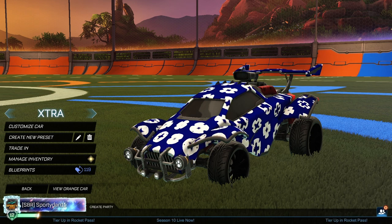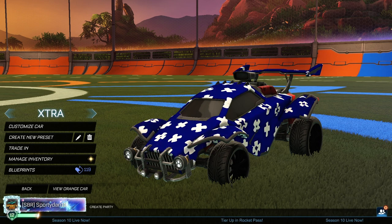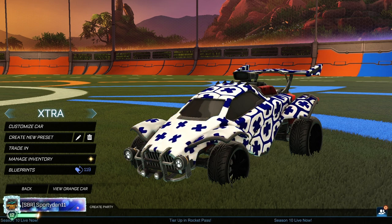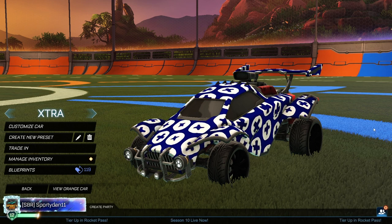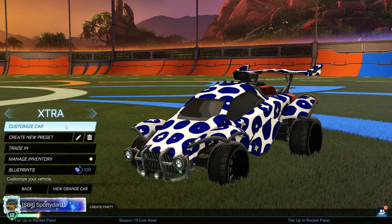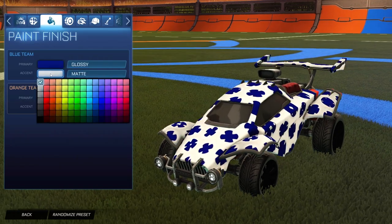And honestly, it's a very weird looking decal. I got maybe two designs that I can think of off the top of my head, but I don't know. What do you guys think about it? It's a very interesting one to say the least. And the painted ones are also very interesting. Also, as always, I use the colors as a primary as a dark blue, with the accent as white.